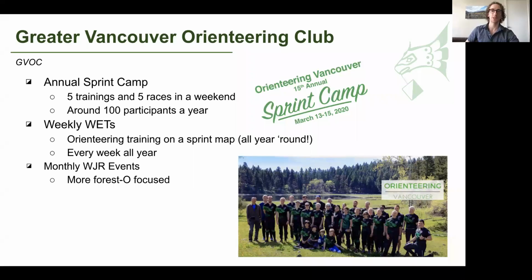Sprint, which I'll talk about later. But yeah, the one thing I want to clarify with the Wednesday evening trainings is that they're orienteering training on a sprint map. So not every week are we running an actual orienteering sprint, but it's always training on a sprint map. So typically the courses are longer than a sprint would be. Nobody wants to drive over town for a 12-minute run. So one thing to keep in mind there.